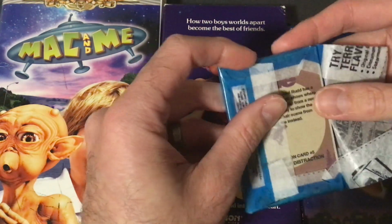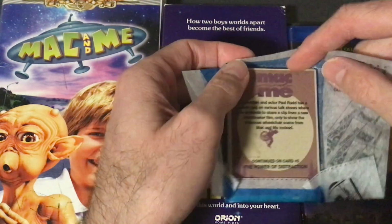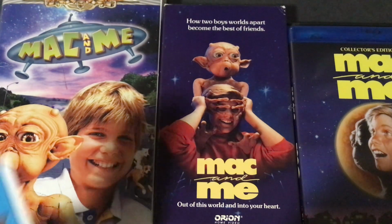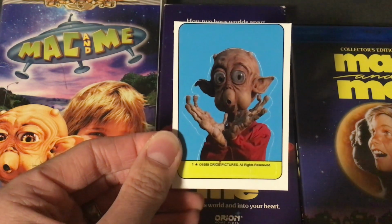Look at this right here, man. A true work of art. Oh, I cannot wait to see what movies we get here, what scenes from the film. Okay, so first off, let's start with our sticker. Oh, I finally have a Mac for Mac and Me sticker.